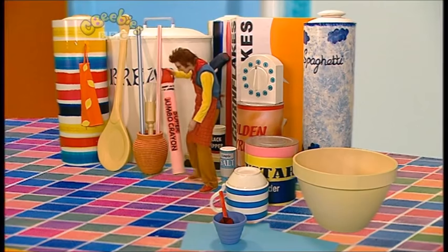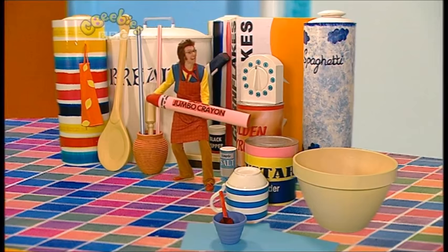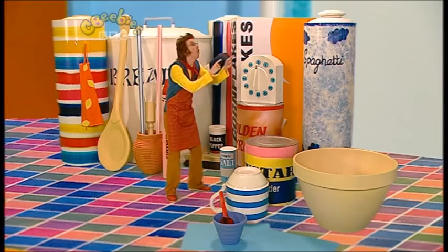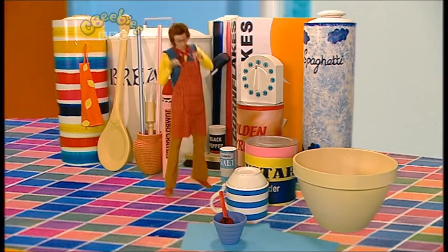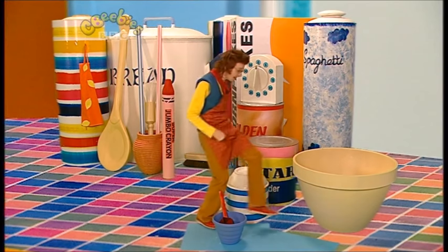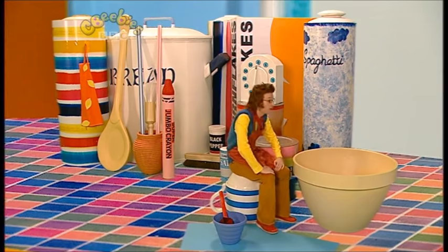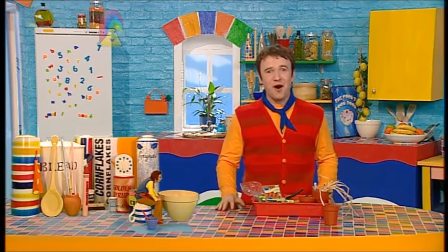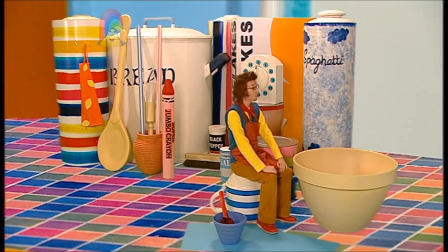Hey, maybe it will grow into a crayon tree. Or even better, a marshmallow plant. Or a bouncy ball tree. Bounce, bounce, bounce. I'm going to sit here and wait for it to grow. Small, plants need time to grow. They take days and weeks, not minutes. Really? Well, I wouldn't want to miss anything.